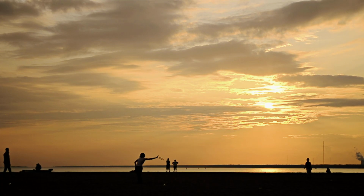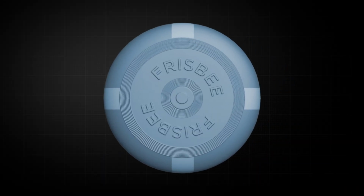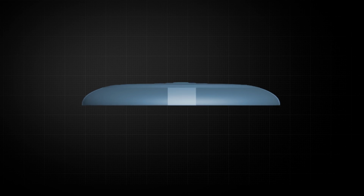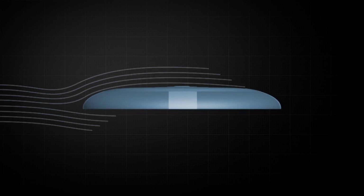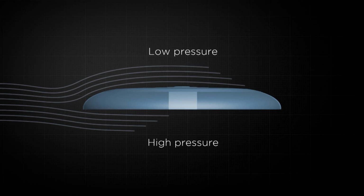But how does the Frisbee actually work? A Frisbee is able to fly through the air as it uses the same aerodynamic principles as an aircraft wing to achieve lift, which is the force that allows the disc to fly. Because of the Frisbee's curved shape and rim, the airflow above it must travel at a higher speed than that underneath, thereby creating low pressure above and high pressure below the disc.